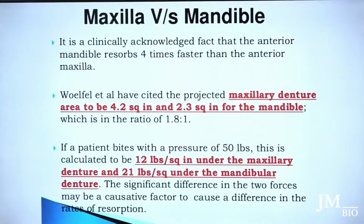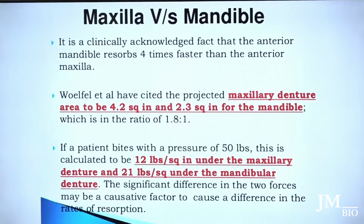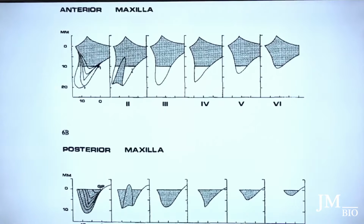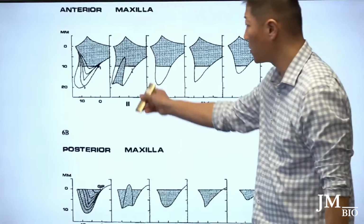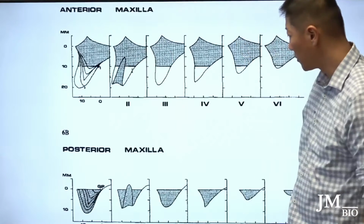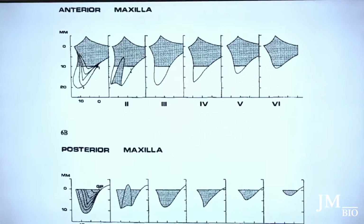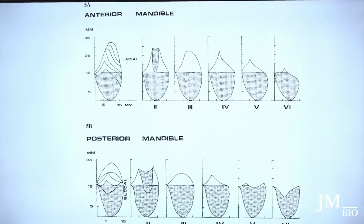That the upper maxilla resorbs faster than the lower jaw a lot of times. But is this always the case? It's not always the case, but this is what studies have shown. Once again, the upper maxilla resorbs upwards and inward, and the posterior maxilla, same thing, upwards and inwards. And then the mandible is more of a downward and outward shape as it resorbs.